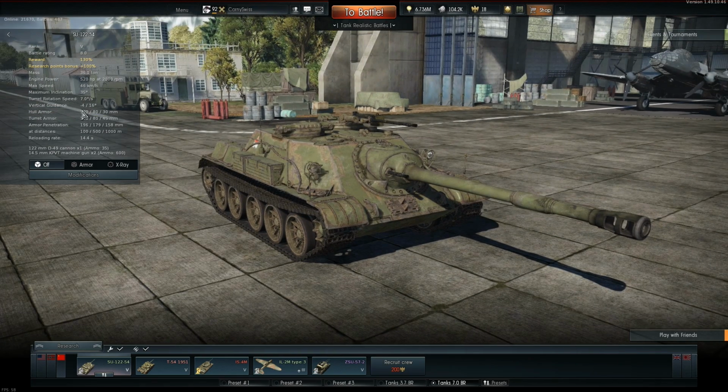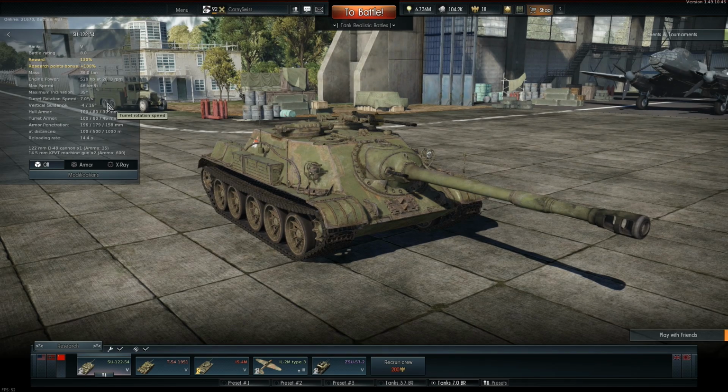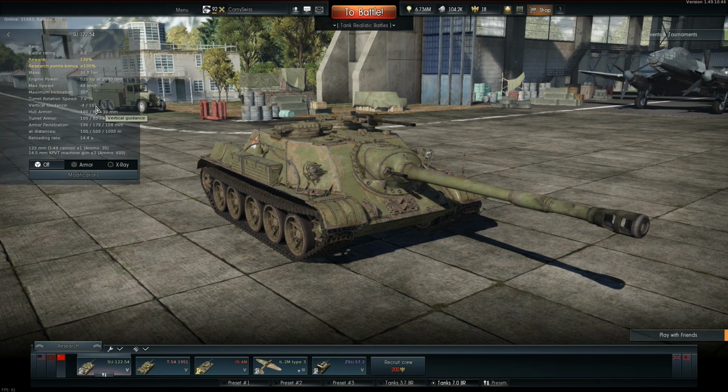The gun depression is 4 degrees with 16 degrees of elevation. So not a lot of elevation. On maps like, I can't say the name, Herdentingen Forest, you know what I'm talking about, the map that looks like Eastern Europe but is called the Forest or whatever it is. I can't say the name, and it's going to be difficult for me to try.